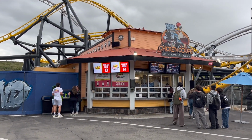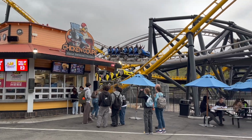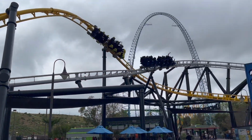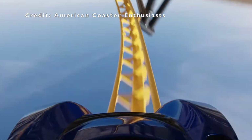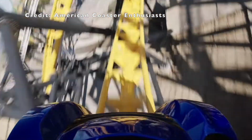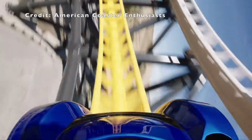So there you have it. There's your 4 inversion, 4,000 foot long coaster. West Coast Racers is a great length. Each track on its own might feel a little bit short, but you put them together and it's a great length. One thing we haven't really talked about a ton is this ride's calling card, the dueling feature.